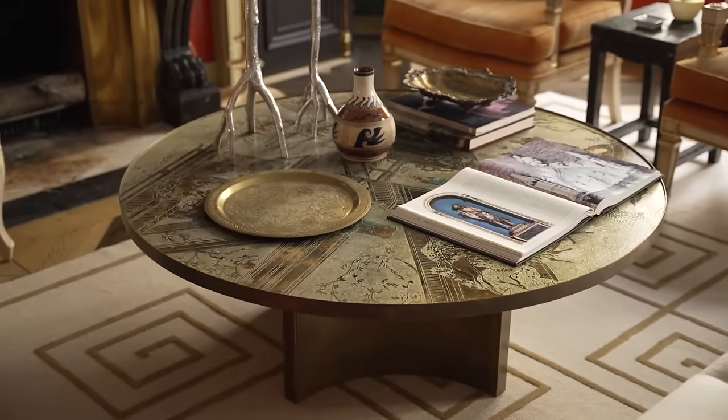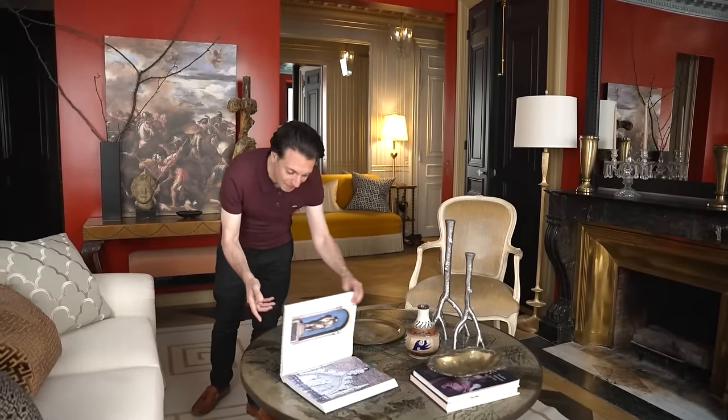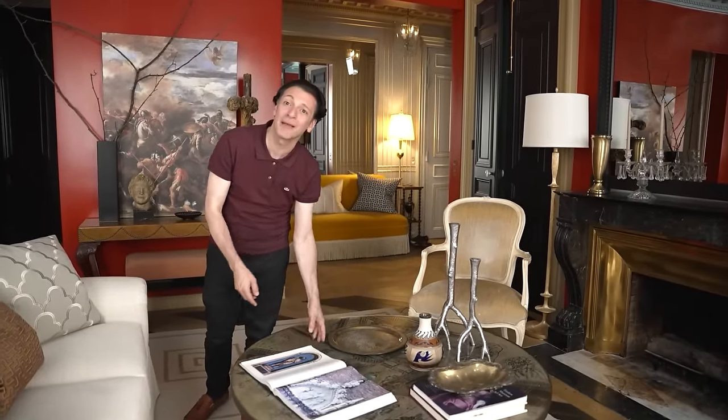And here's a great trick. When you have a coffee table book on your coffee table, open it to your favorite page, because it's always a great way to start a conversation when you have guests over and they come to sit down and say, oh, this book happens to be open to this page. And then you can delve right into the conversation about why it is open to that page, because it's your favorite part of the book.